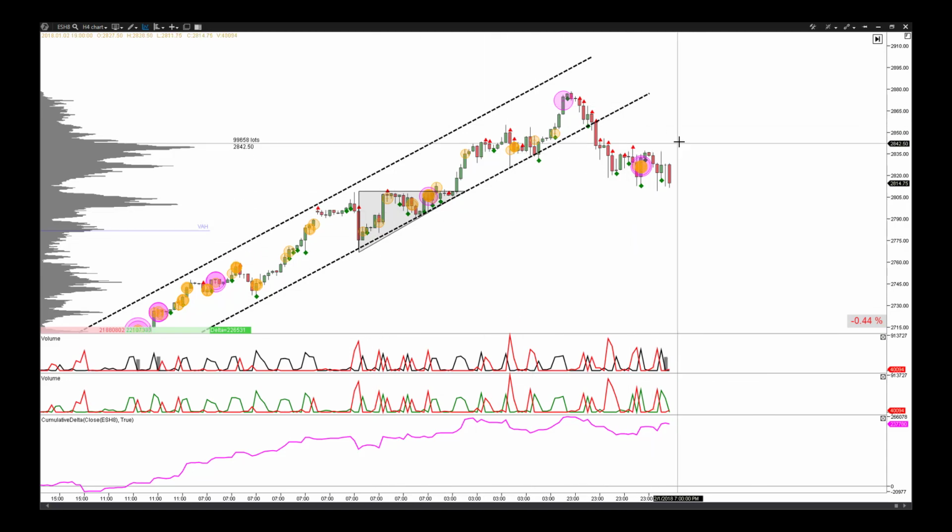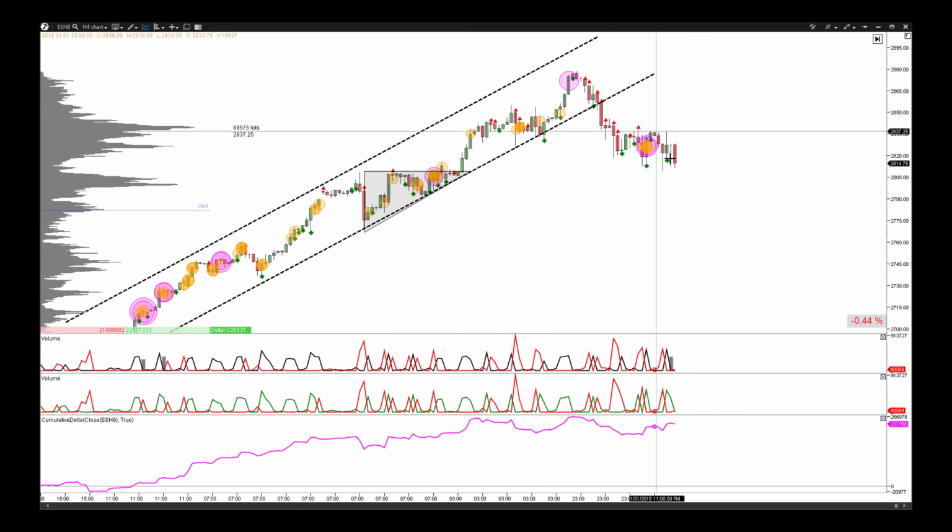And lastly, this is a 4-hour candlestick chart. We can see that the bullish trend has been lost. We actually have a head and shoulders that's formed there. So if we do a measured move, that looks like that might be down to 2775 as well.